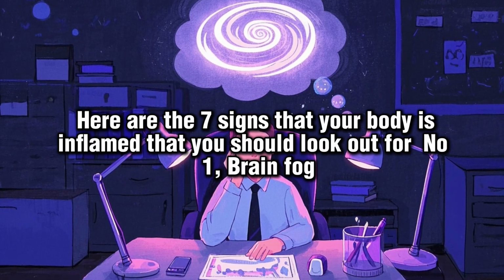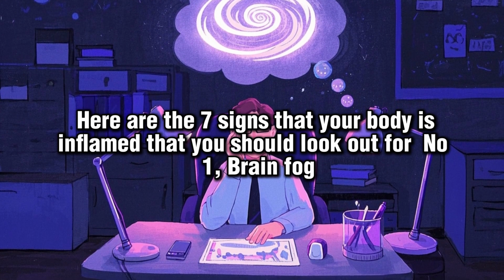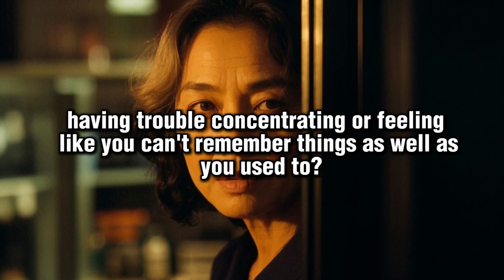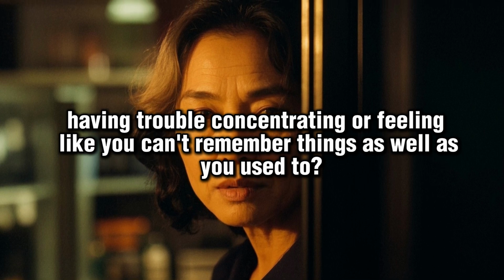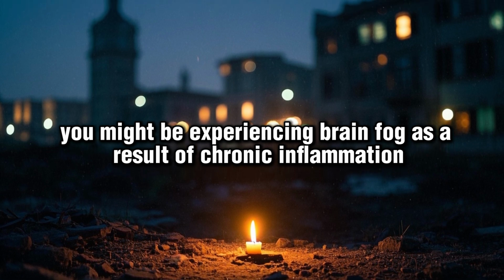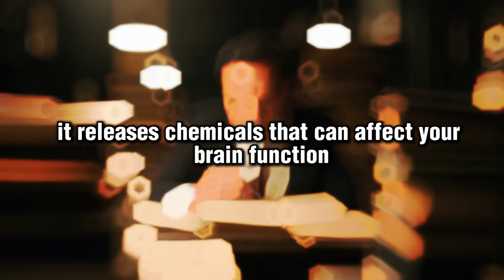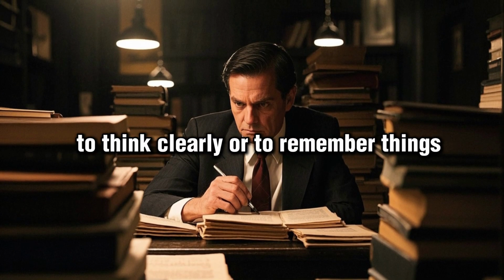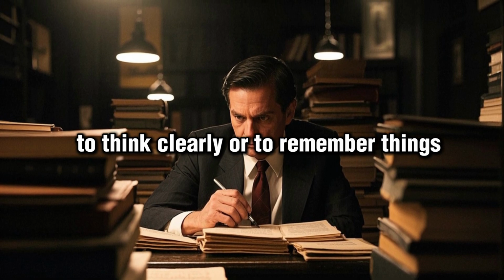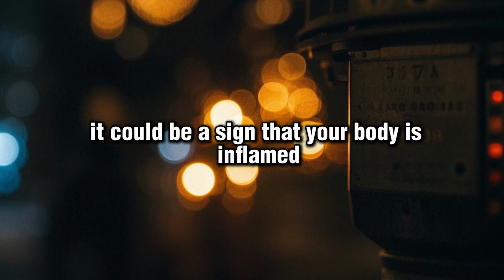Here are the 7 signs that your body is inflamed that you should look out for. 1. Brain fog. Do you find yourself feeling mentally sluggish, having trouble concentrating, or feeling like you can't remember things as well as you used to? Well, if you do, you might be experiencing brain fog as a result of chronic inflammation. When your body is inflamed, it releases chemicals that can affect your brain function. This can make it difficult to concentrate, to think clearly, or to remember things. So if you're feeling mentally foggy, it could be a sign that your body is inflamed.